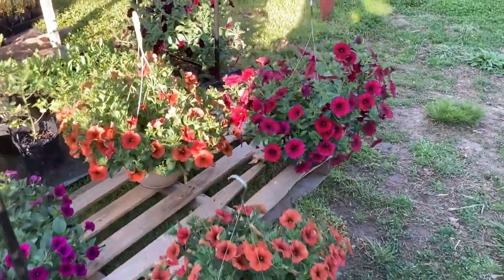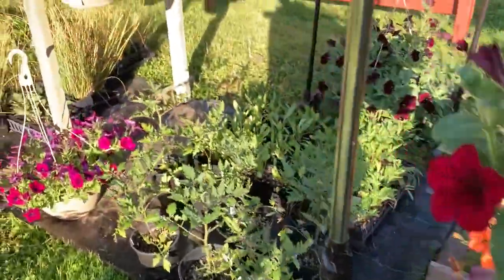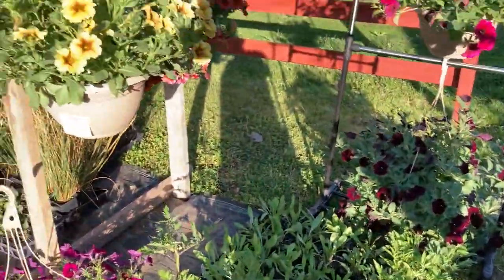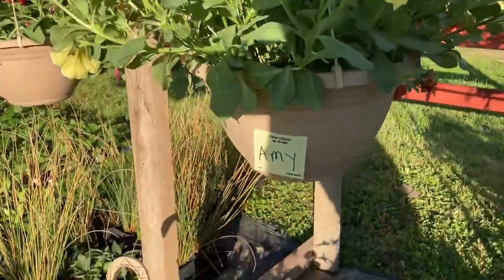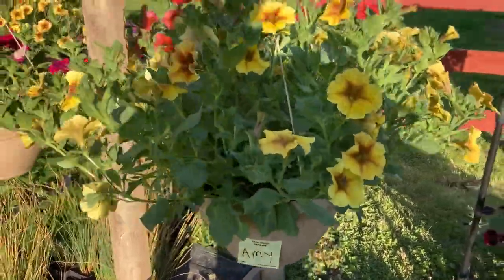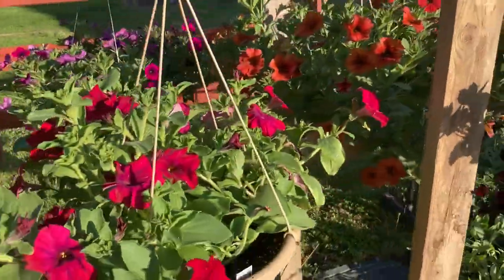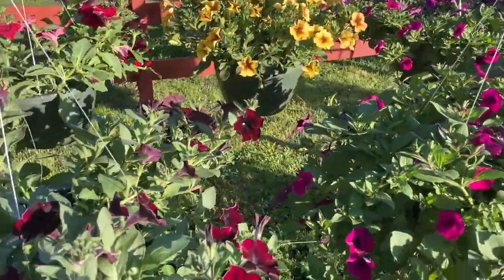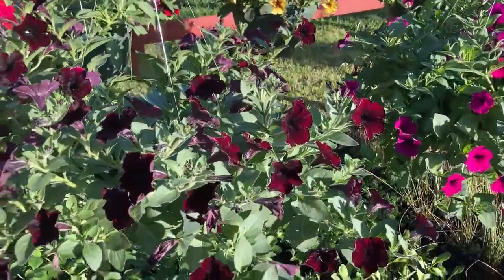We'll move over here to our baskets this year. We've got several hanging baskets, so there's a few tomatoes that are a little bit larger size if you want one that's ready to go. And we've got quite a few baskets, different colors. Looks like Amy's claimed that one. Okay, that one's not for sale, but the rest of these are. And lots of different colors. Dark colors, light colors, and then your standard purple.